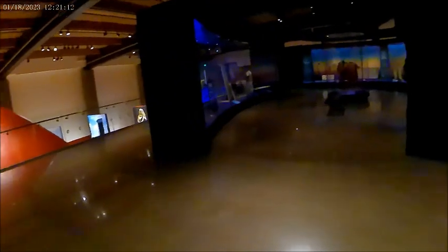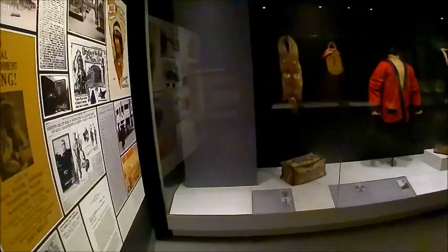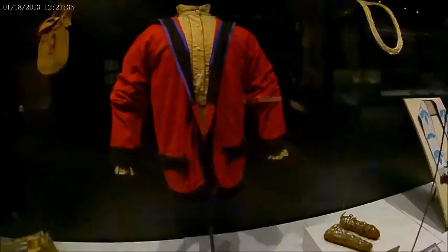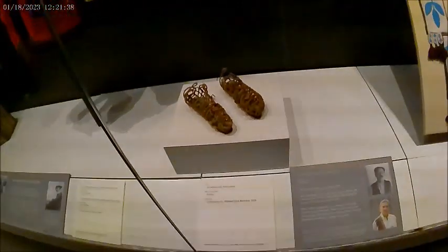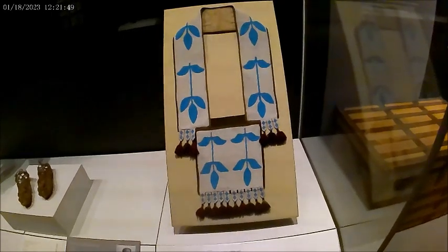Boy, these rooms just go on and on and on. I think we have already been over there, though. I'm trying to remember where we've been. The man's coat. Moccasins. A bandolier bag. What?